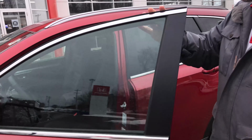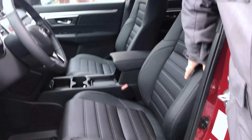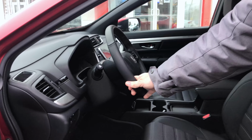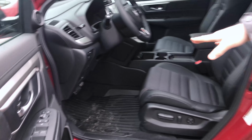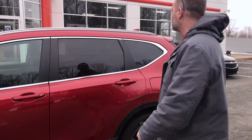Quick peek inside. Some of the things that are exclusive to this edition, it's got dual material seats, so it's got the leather bolstered edges and the headrest, as well as the fabric in the center. Heated steering wheel, some really nice alloy pedals on it. And we take a little walk around the vehicle, show you some more of the exclusive features on it.